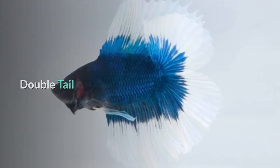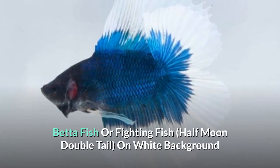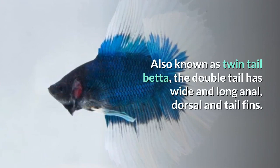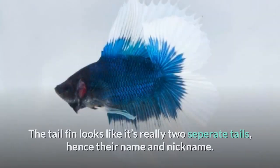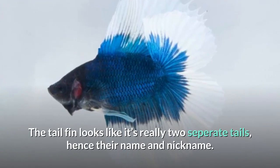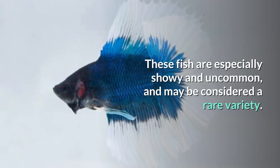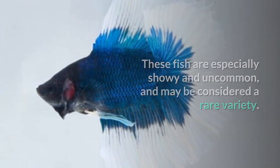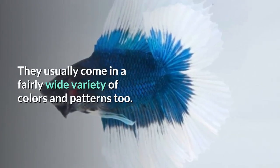Double tail. Also known as twin-tail betta, the double tail has wide and long anal, dorsal and tail fins. The tail fin looks like it's really two separate tails, hence their name and nickname. These fish are especially showy and uncommon, and may be considered a rare variety. They usually come in a fairly wide variety of colors and patterns too.